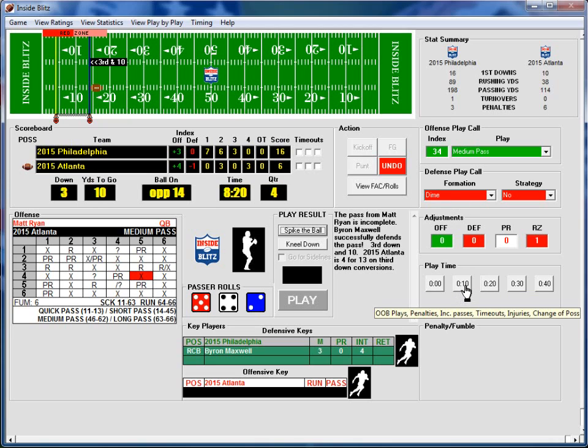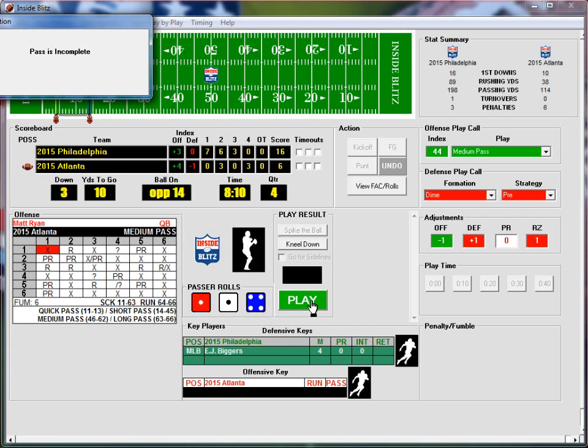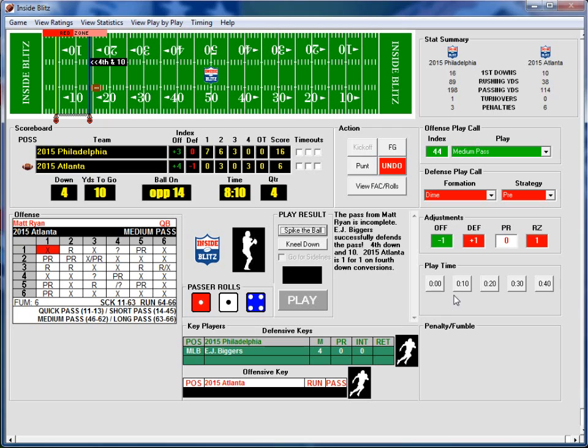I haven't hit the time yet. I think we're going to come back with another medium pass. Okay, that's what we called anyway, so that's good. 4-4. Oh, no, he made the play. Damn it. Pass is incomplete again. 4th and 10 from the 14-yard line. We kick this. We're at 9-16 and we're still in the game.